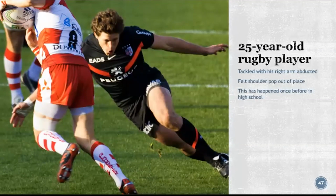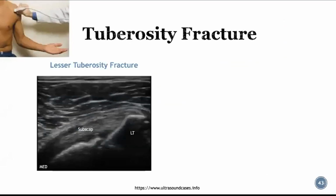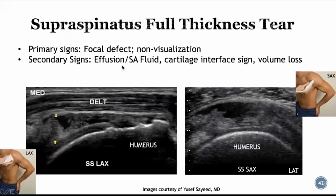Oh, and I see the question going back to the cartilage interface sign, so I can go back to that quickly. The cartilage interface sign is not happening from the cartilage being separated from the bone. Typically, the tendon fibers are sitting right on top of the cartilage here, and so you don't see that interface of the anechoic cartilage. However, when you have fluid sitting on top, then you have an anechoic area on top of the anechoic area, and we get this, I think it's considered an artifact of the cartilage in this location.